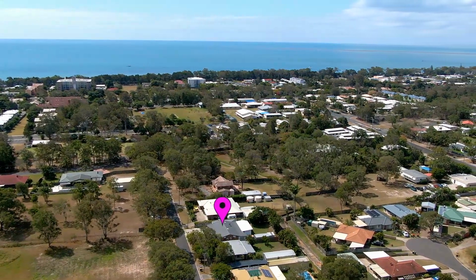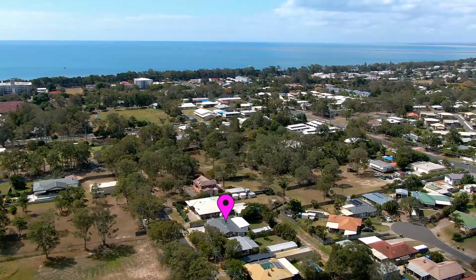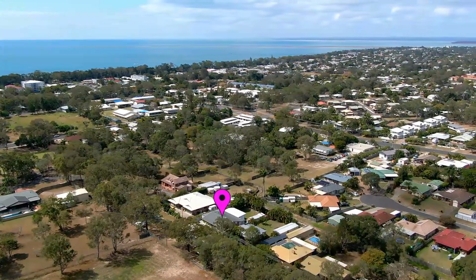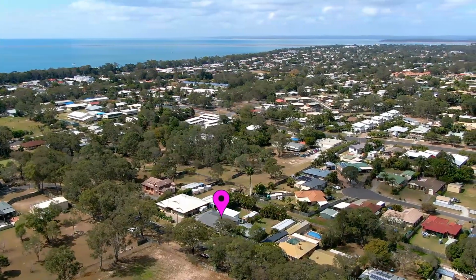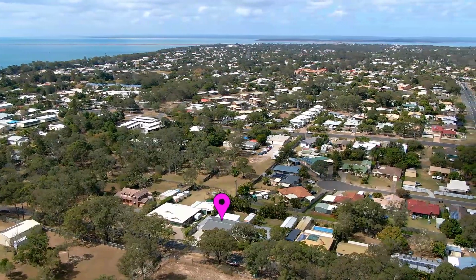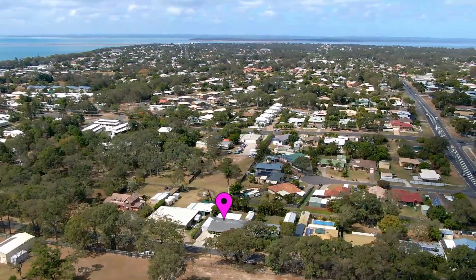Offering an unrivaled lifestyle in one of Hervey Bay's most popular beachside suburbs of Torquay, this lovely home occupies a spacious 759 square metre allotment, only minutes away from the beach and key amenities.